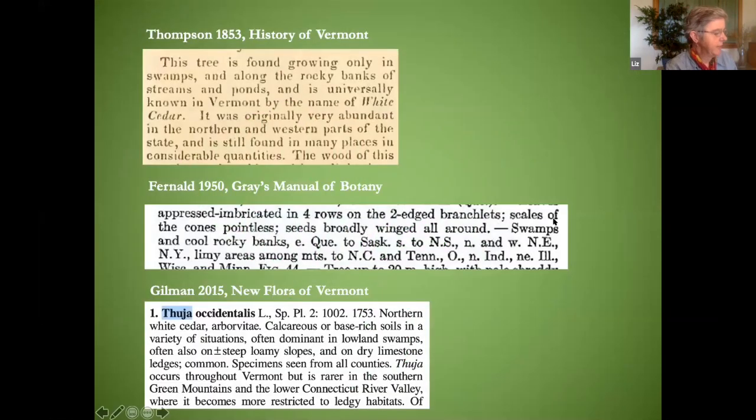So that's the range. And let me just talk about the habitat a little bit. These are three different sources, one from the 1800s, one from the 1900s, and one from this century. Zadok Thompson, no relation, his Natural History of Vermont says, this tree is found growing only in swamps and along the rocky banks of streams and ponds. It is universally known in Vermont by the name of white cedar. It was originally very abundant in the northwestern parts of the state and still found in many places in considerable quantities. So he's writing at the time of maximum land clearing in Vermont.